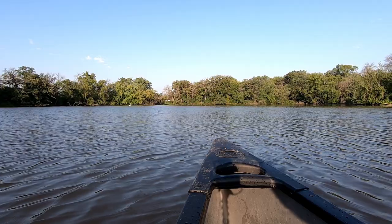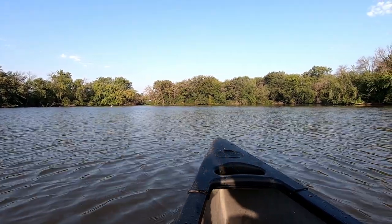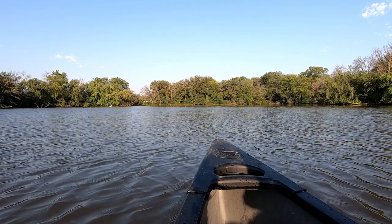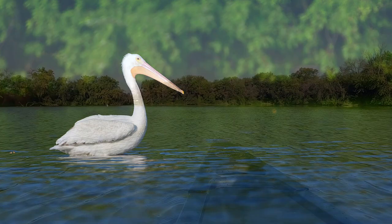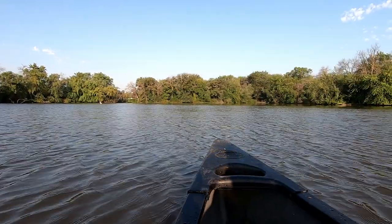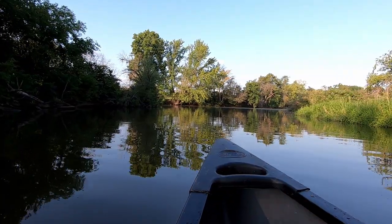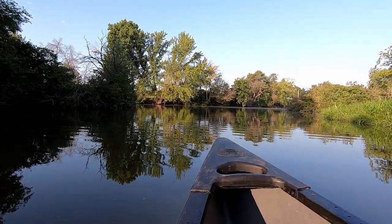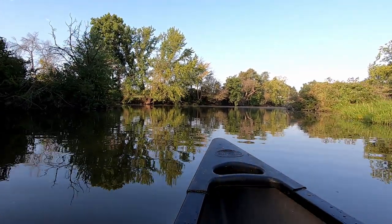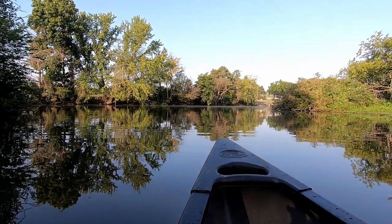These are exposure challenges because they're so bright. But I think I got something. I'll let it be. I do want to go in that passageway though. Oh, there was a great blue heron and a green heron. I saw where the green heron went in that tree up ahead. Nope, took off already.